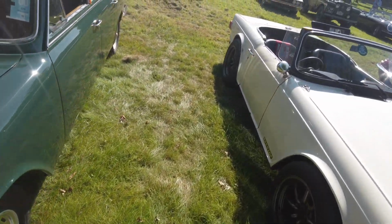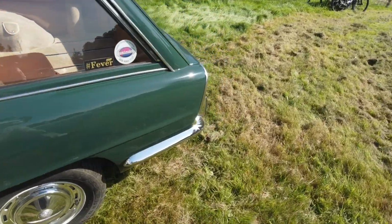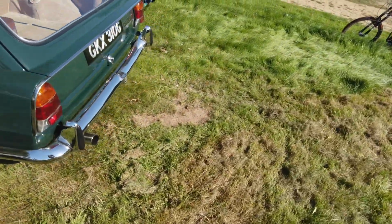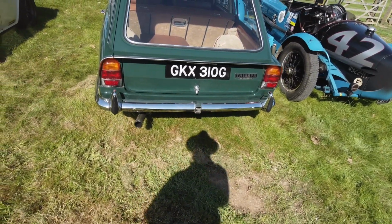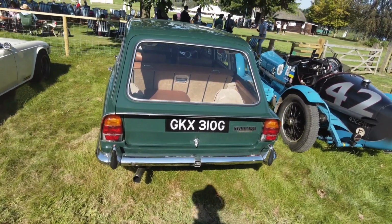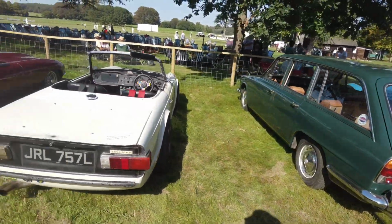My dad had one of these in Ireland, which I remember specifically because as we were driving to the west of Ireland one day and everyone was in the car doing about 60 miles an hour, the rear hood just opened.